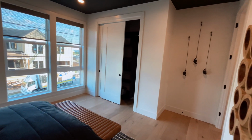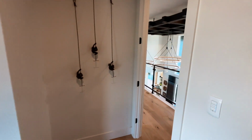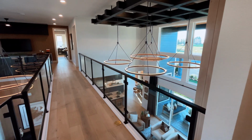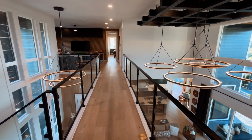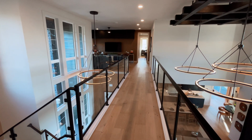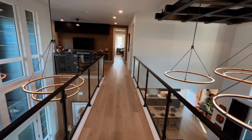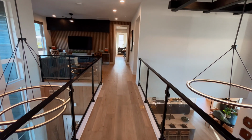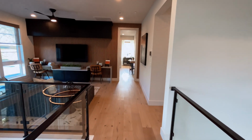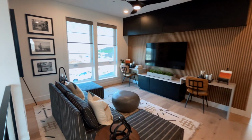Now we are going to head out of this second bedroom and across the catwalk to take a look at the third and fourth bedrooms. I truly cannot get enough of the views from this second floor catwalk, from everything between the floor to ceiling windows and all the light, to the beautiful hoop lighting that they have and that grid on the ceiling over on the right hand side. Also, the choice to put the glass in for the railing just opens up the space so much more.